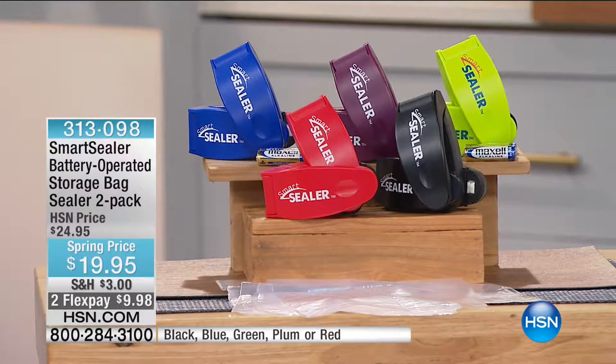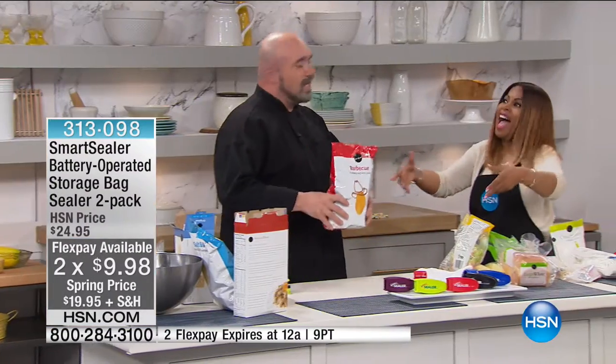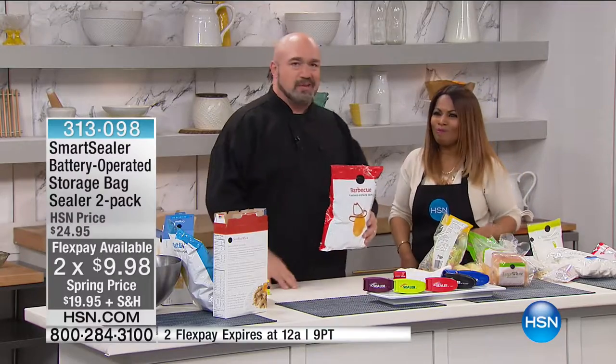I love to see you use this product because the ones that I saw growing up were huge. They cost a lot of money. You're married to their company forever. You've got to buy their bags.